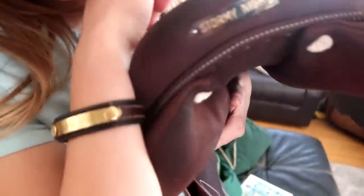What do you think? Do you like it? I love it. Look, turn it around. It smells like fresh new saddle. Wait, what? What does it say? Stormy night. Let's show them. Look! We're matching. It says stormy night, you guys, on the back of her saddle. And it says it on my bracelet.